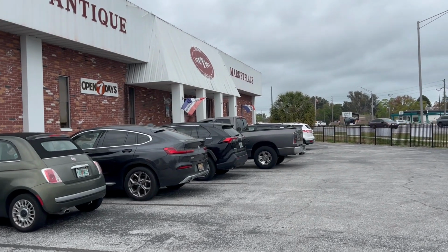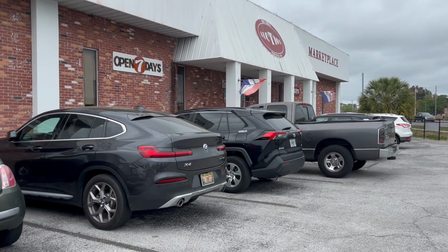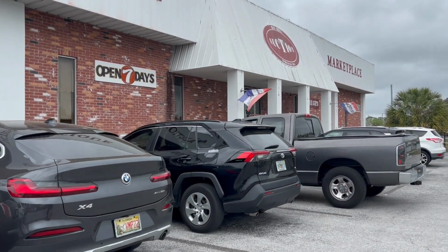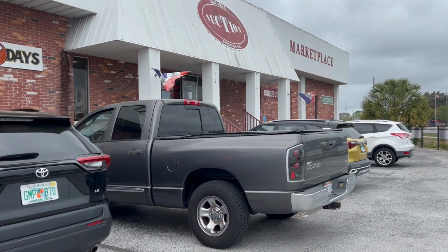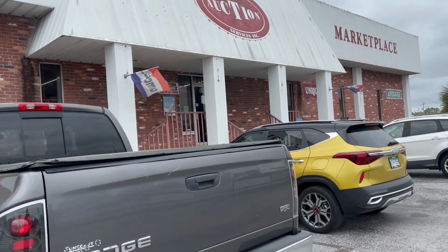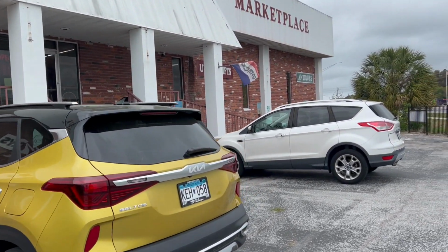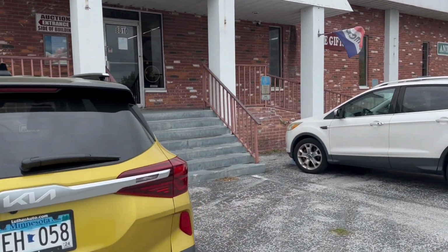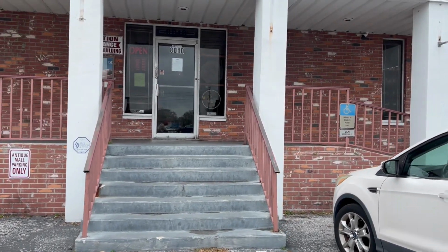And today, I might have picked the wrong day. Some people would say I picked the right day. But I think today or the day they have the live auctions. I'm just reading the board, so I really didn't want to walk into an auction. Oh, auction entrance, side of building. Okay, so I'm just going to go into the regular part. And I don't like the look of those stairs with my shoes, so I'm going to go up the ramp. I'll be inside in just a minute.